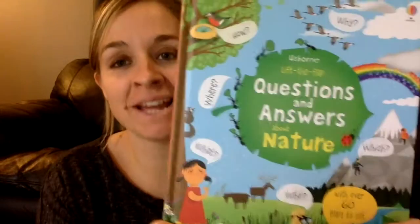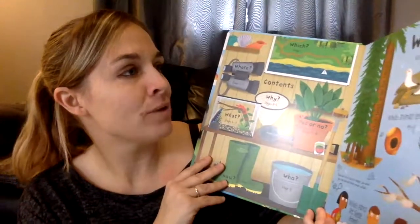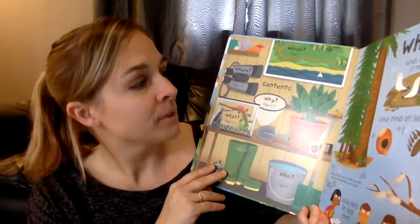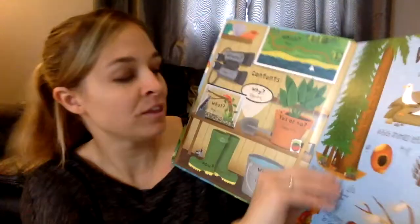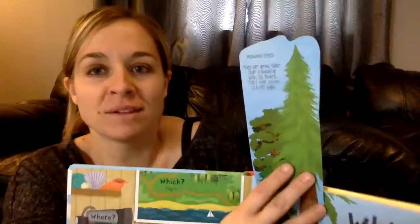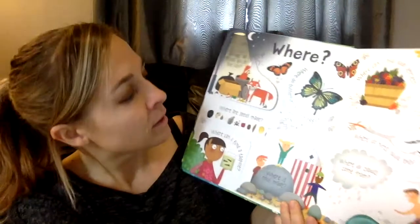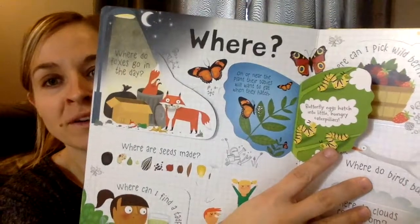I'm going to say it again. This is one of my favorite series again too. Questions and answers. My kids always like to ask a lot of questions, and these are fun because it's a flap book. So it's all about nature. Which trees grow the tallest? So every time you see a question on here, underneath, you'll lift the flap and there's the answers. So the answer is redwood trees. And then it goes to describe how tall redwood trees grow. So all sorts of questions. Where do butterflies lay their eggs? And then it shows how they turn into caterpillars.